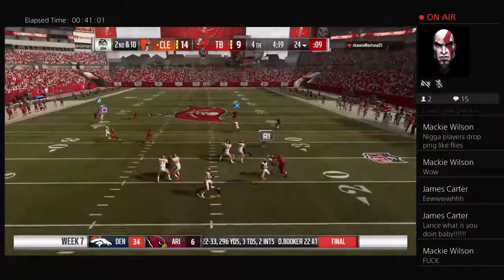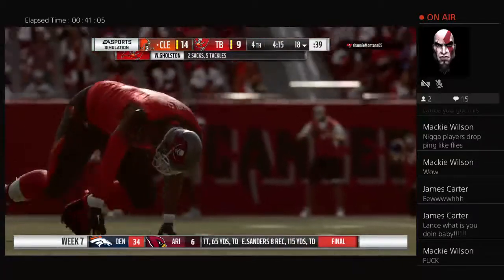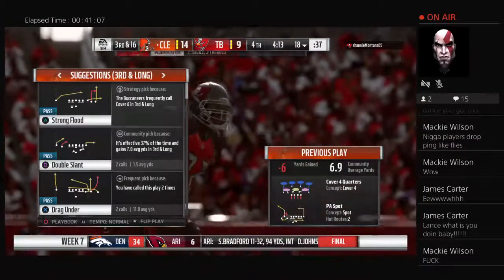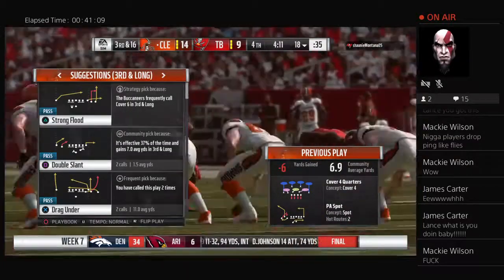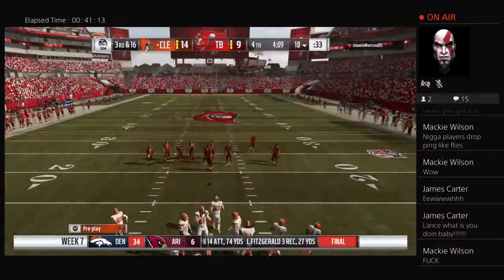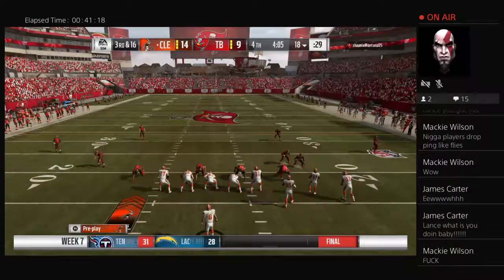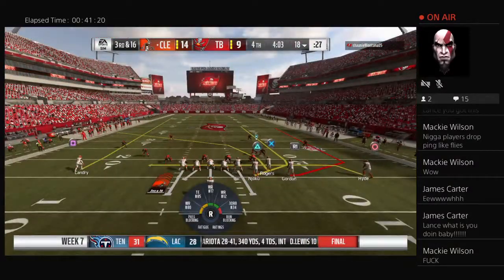Play fake. Mayfield. And down he goes. A Buccaneer sack. William Golston in there to pick up his second sack now of the afternoon. The Browns on third down. They've been tough to stop, 8 for 10 so far. This is 3rd and 16.